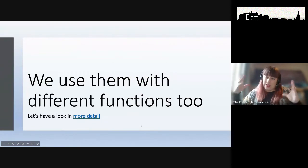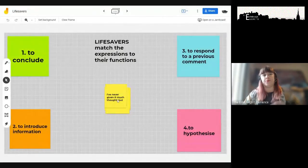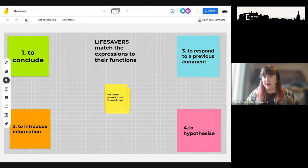So all of these have different kinds of functions. We use them to express different things. So let's have a look in a bit more detail, okay? Here's quite a big list. I've got 4 different functions: to conclude, to introduce information, to respond to a previous comment, and to hypothesize, right? To imagine, to create a scenario.